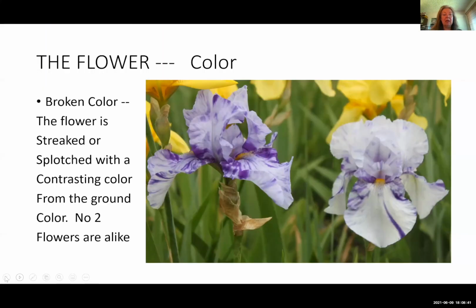Broken color. The flower is streaked or splotched with a contrasting color from the ground color. So you have a ground color, and then you have streaks and splotches on top of that in a different color. And in this case, no two flowers are alike.